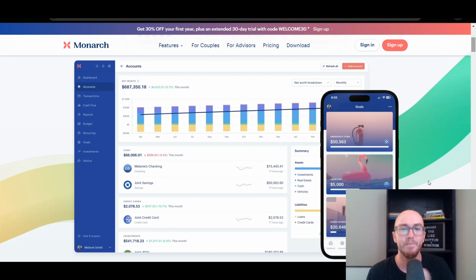So do keep that in mind. And that just is something that you might have to face on a variety of different types of accounts that you have linked to your Monarch. Now, the overall account tracking system and net worth tracking system, in my opinion, is one of the best.